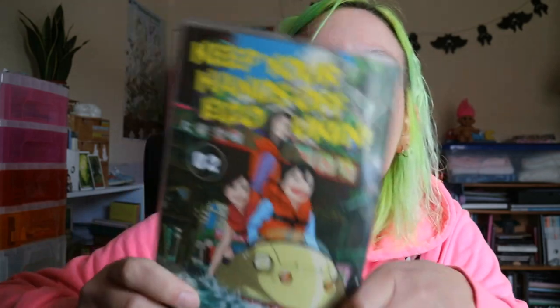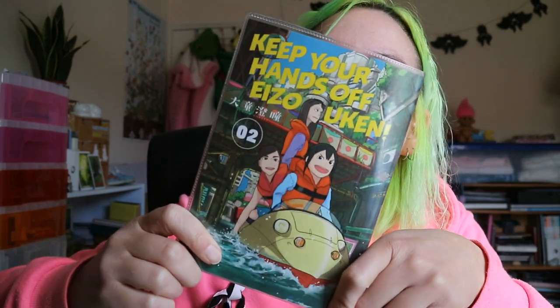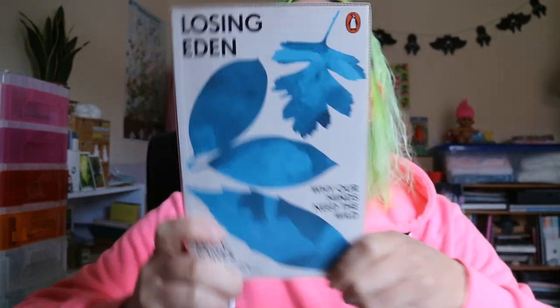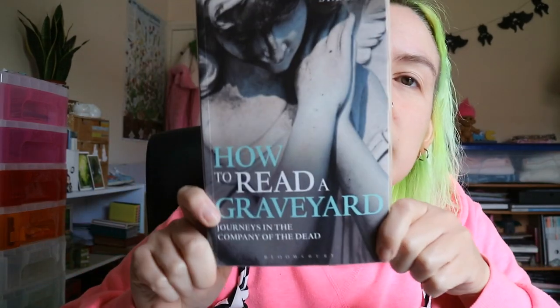What am I talking about? But I mean, it is nice for you to go out in nature. Number two of Keep Your Hands Off the Zocan, an anthology of English folk tales, Losing Eden, How to Read a Graveyard, and Giant Days number 12. Most of these were off of my stuff to find in the library list. I think two of them I just picked up because I saw them on the shelf. So that's pretty good going.